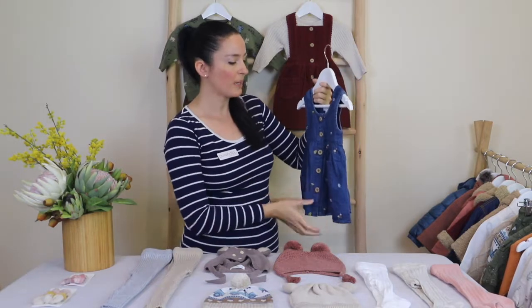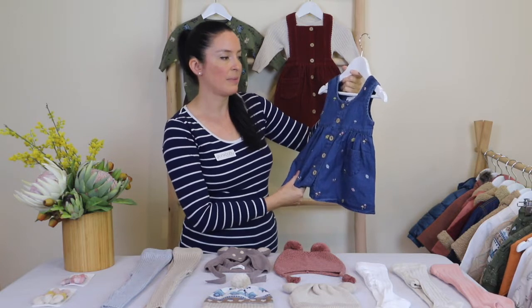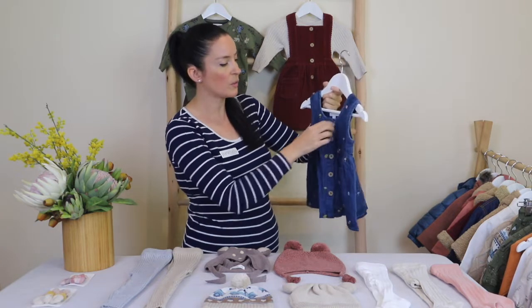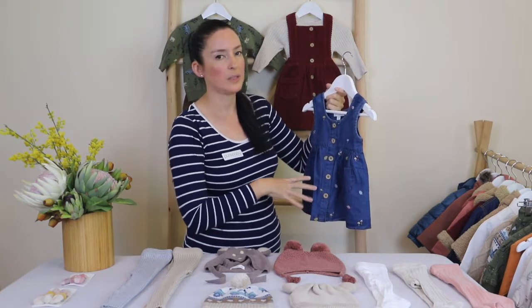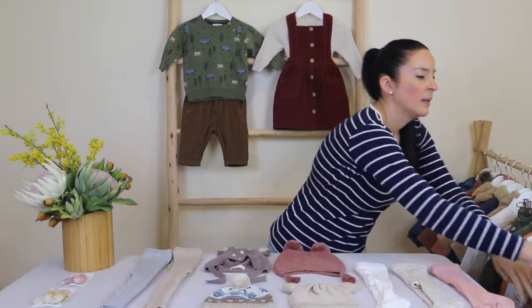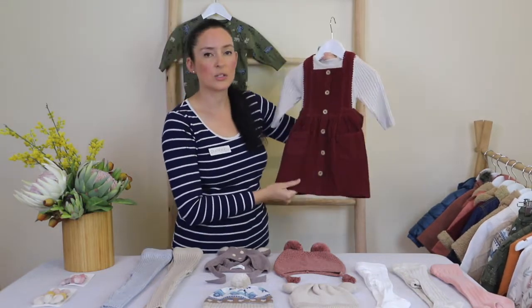Now, we're always making sure too that we're utilising all of the elements that make it easy for them to put on. So of course this one here, we have buttons at the front, so always looking for those elements too. Now, other fabrications to look out for during winter are cord. This is a gorgeous cord pinafore here.